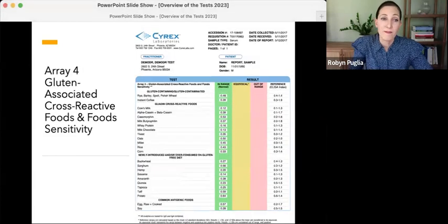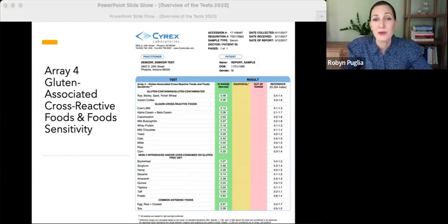So then we have Array 4. Array 4 is a really comprehensive look at dairy protein immune responses, and it's a really brilliant clinical tool for understanding dairy reactivity. But it was originally designed to answer the question, why do I still have symptoms even though I'm on the gluten-free diet?